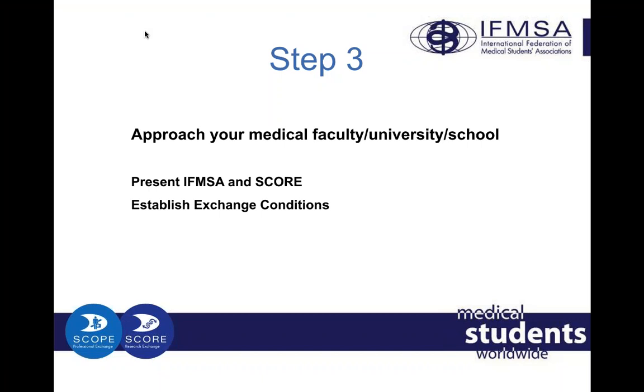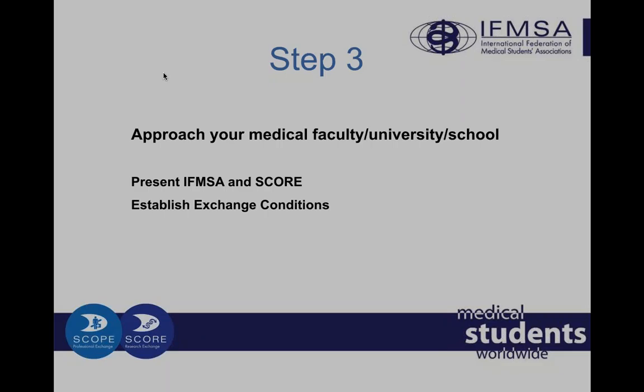At that moment, you have presented IFMSA and SCORI to your college. They accepted it. They said, yes, we can receive students. You have to establish exchange conditions. What is that? It's your conditions to accept students. They can be easily found on the ifmsa.org website. I'm going to show it to you right now.